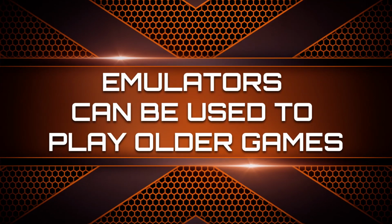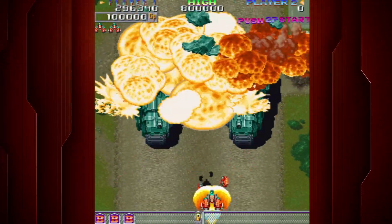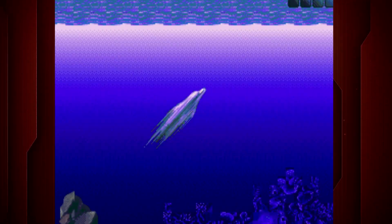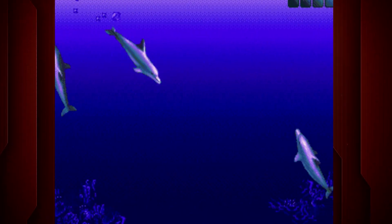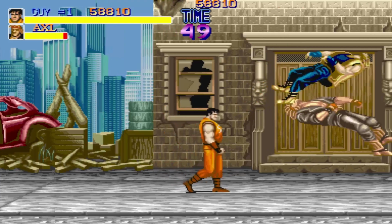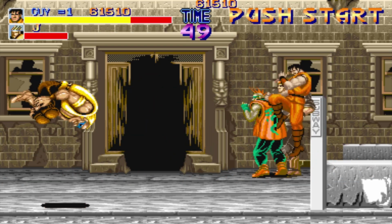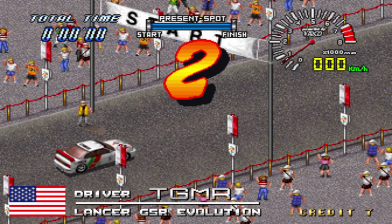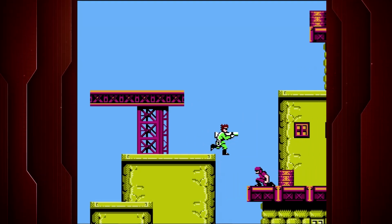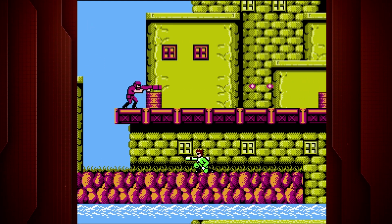Number 5. Emulators can be used to play older games. If you own a PC, Mac, or even a decent Android phone, you can download and use an emulator. Emulators are a way to play some older games from older consoles like the Super Nintendo, PlayStation 1, and Nintendo 64. It's important to know that downloading emulators and their games, known as ROMs, are technically illegal. Here at TheGamer, we are not condoning or endorsing the use of emulators in any way, shape, or form. We are simply talking about it because they're out there and people all around the world use emulators, whether they disclose it or not.